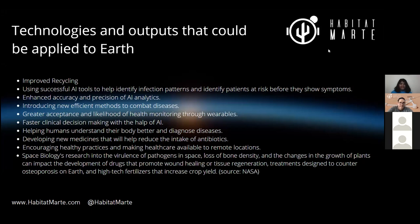Technologies and outputs that could be applied to the Earth: improved recycling, using successful artificial intelligence tools to help identify infection patterns and identify patients at risk before they show symptoms. We have enhanced accuracy and precision of artificial intelligence analytics, new efficient methods to combat diseases. There will be a greater acceptance and likelihood of health monitoring through wearables, so people will be more comfortable getting their own wristbands and monitoring their health.